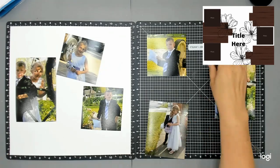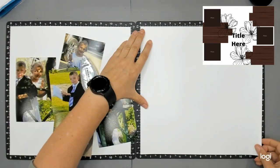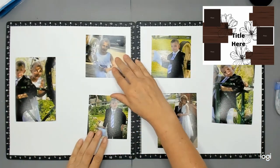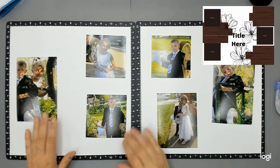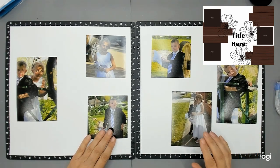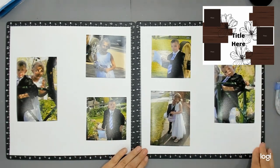Today we're working on Christie's 30 Days of Sketches. If you've been following along with me, you'll know that we're getting into day 23. So we're getting there, guys. We're going to get through these sketches.